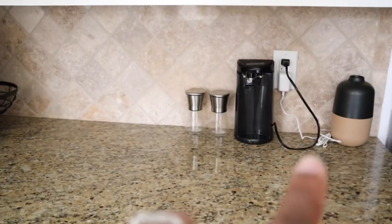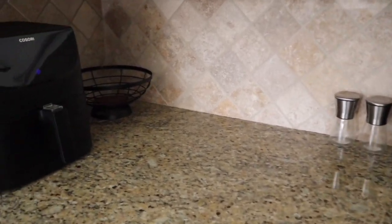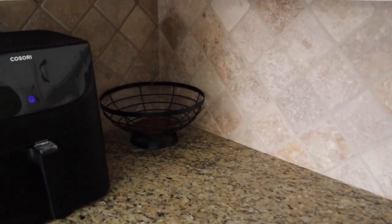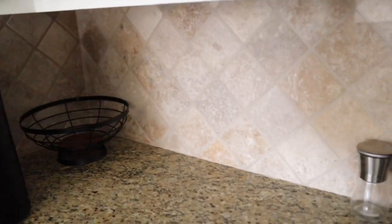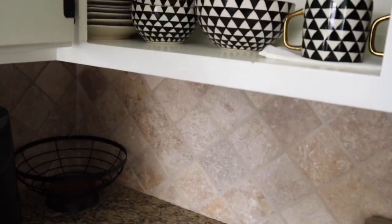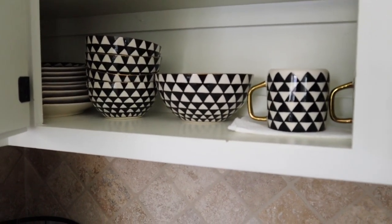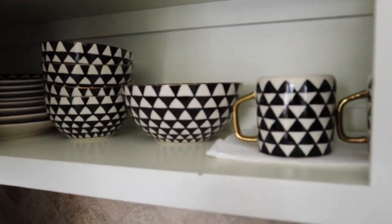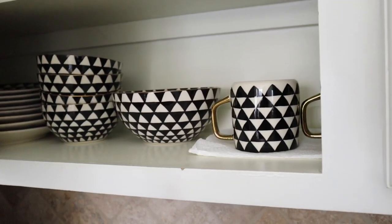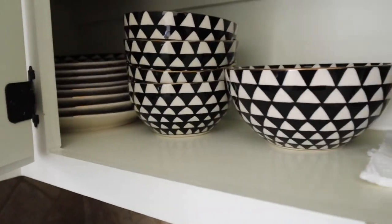I have a diffuser right here, and then I have these salt and pepper shakers. I need to fill them up. And then this is a fruit bowl. We had some bananas, but they got old, so I threw them out. I don't want any gnats or anything to get on them. And not really much in the cabinet yet, but y'all see these sets? I got these from Walmart. These are so pretty, and I have the paper towels down because I wiped down the cabinets. I do have some liners, so I am gonna line the cabinets. These are so cute, y'all.